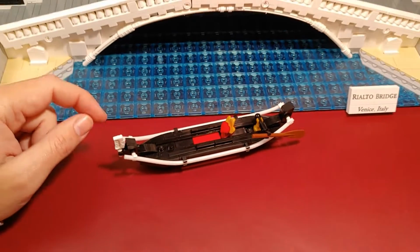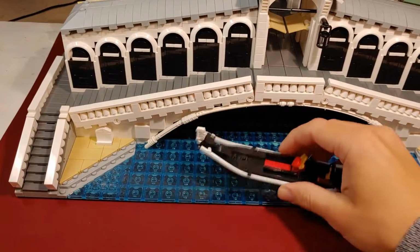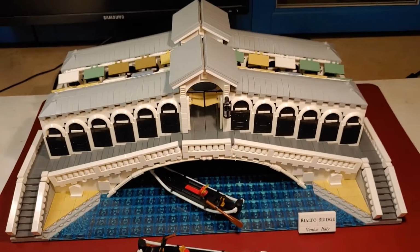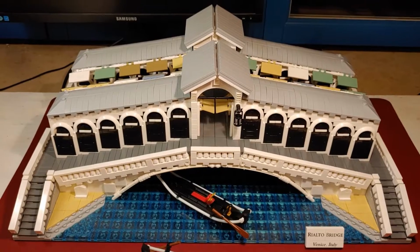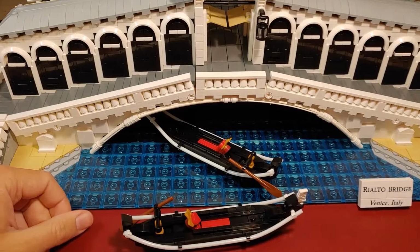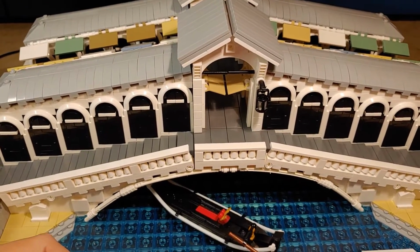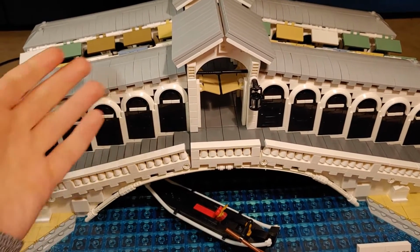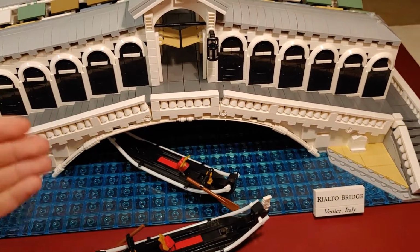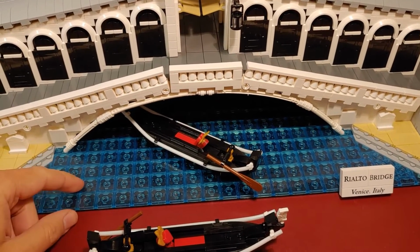Okay, would I recommend this set? I don't know. I like how it looks, but 200 euro really is much for a set which, at least for me, after a while gets quite boring. It has cool looks and so on, but it looks a bit sterile. There's too much gray, there's not much life in it. The gondolas are put the wrong way. Well, it was easy to fix.